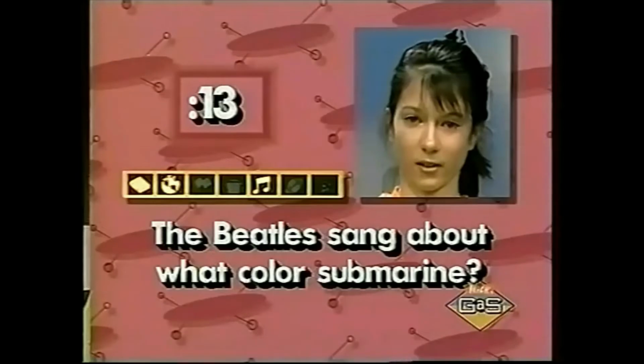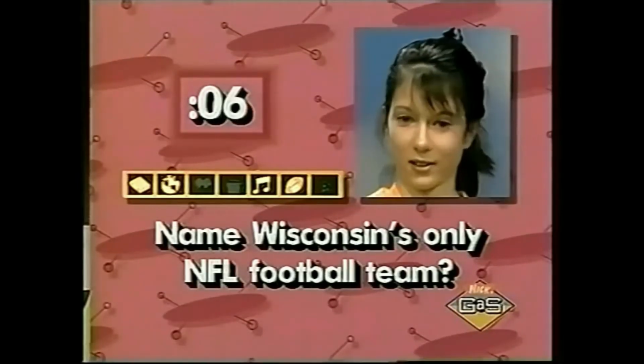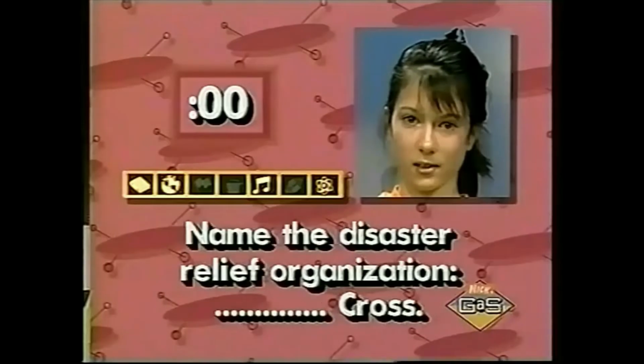Yellow submarine. Right. Phys ed. Name Wisconsin's only NFL pro football team. Red Giants. Incorrect. Science. What kind of wasp is black and yellow? Yellow jacket. Right. That's correct. History. Oh, you got four right out of the seven. That's $400. $500 from the first part of the game. That's $900 total. That was great.